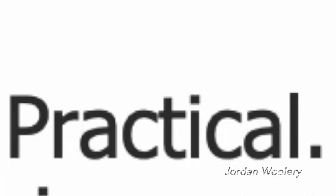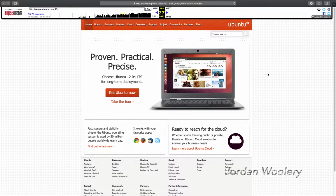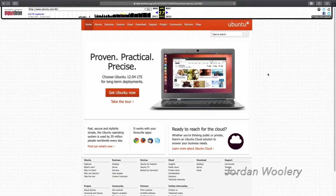Proven, practical, precise. Choose Ubuntu 12.04 long-term support for long-term deployments. And I love how they clearly use an Acer laptop, but they rubbed off the Acer branding. Very, very nice. And the reason why I know that this is an Acer, well, I'll get to that pretty shortly. I think it's pretty funny. Of course, they use the word precise to advertise Precise Pangolin because that's the code name for this operating system, Precise Pangolin.